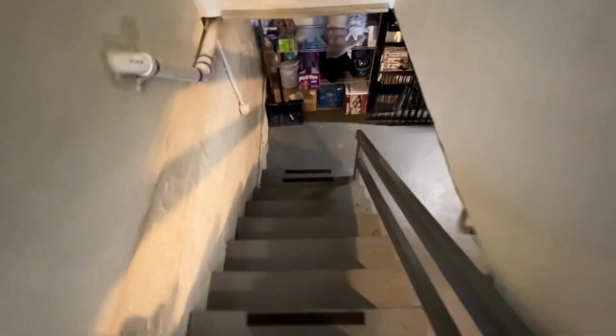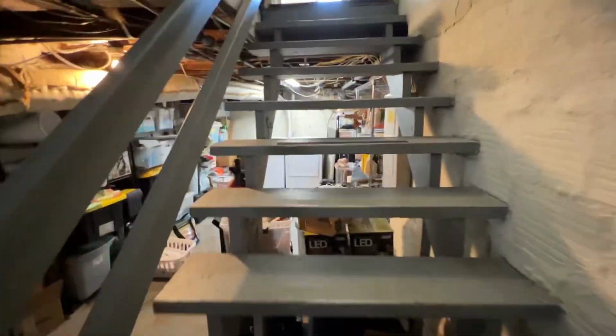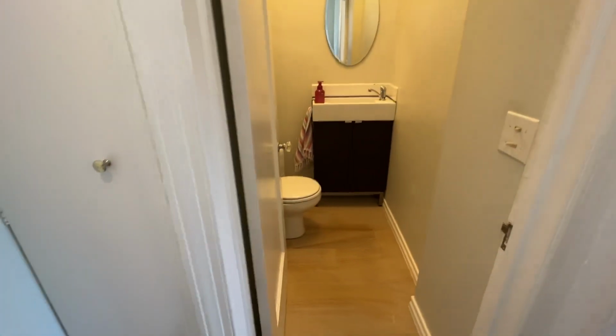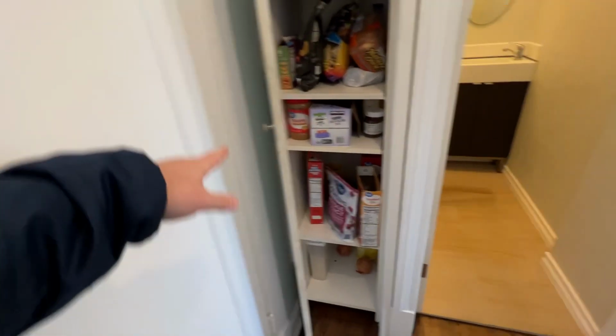The basement was pretty good. Higher clearance than our current one and bigger. A little half bath. Oh, look, good. More pantry. More pantry space.